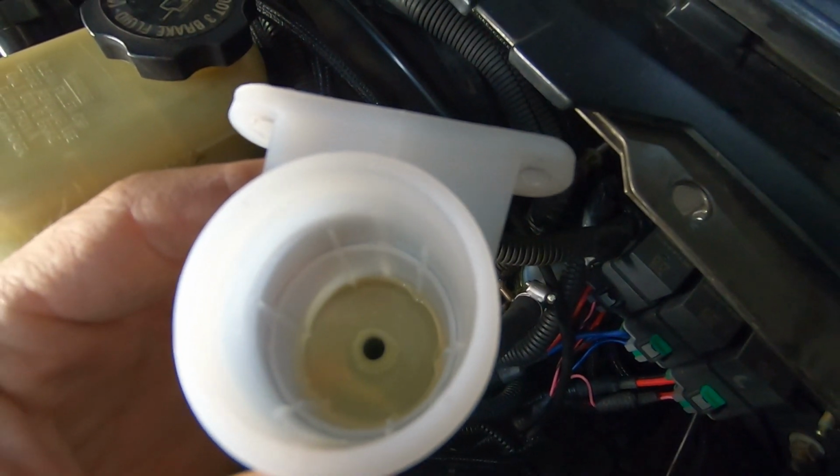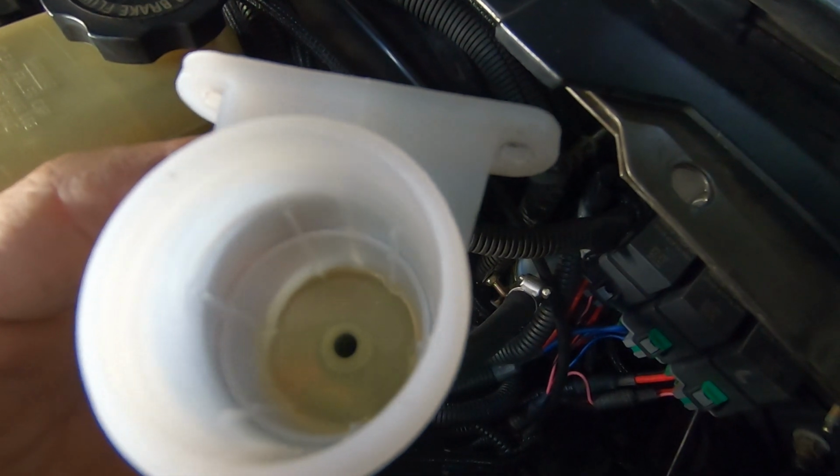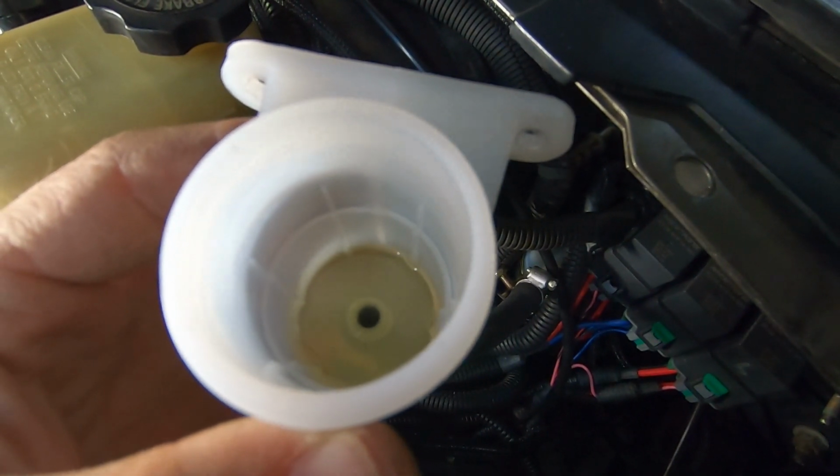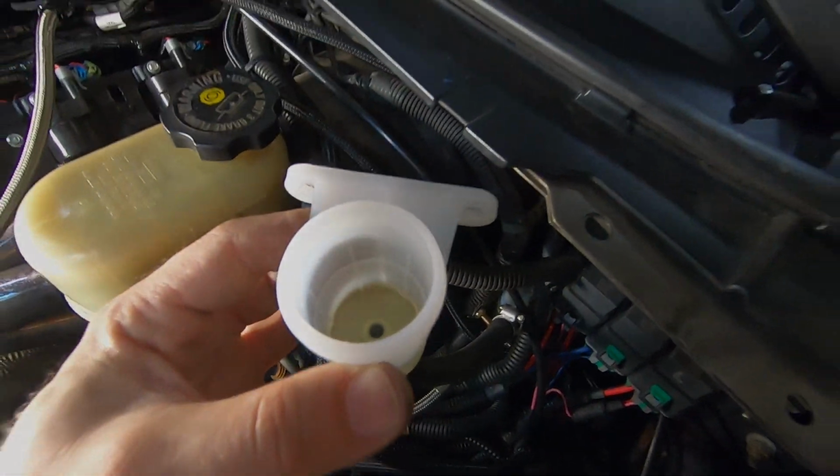So I'll do this until I stop seeing air bubbles, and then I'll bolt it back up and then I'll bleed it. But that'll just keep from pushing a bunch of air into your lines and into the slave cylinder, or just make the bleeding process a little bit easier.